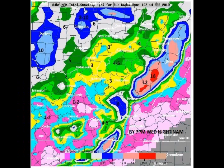Now here we go. Snow totals by 7 o'clock Wednesday on the NAM. That includes the wraparound snow effect. The NAM's pretty stingy on snow, only about 3 inches around Charleston, only about 2 in Huntington. Again, that's pretty stingy right there, but 12 to 16 in the high country, I wouldn't rule that out.